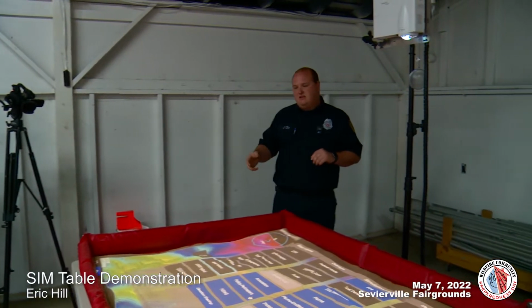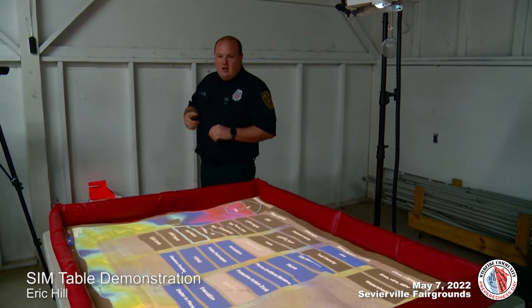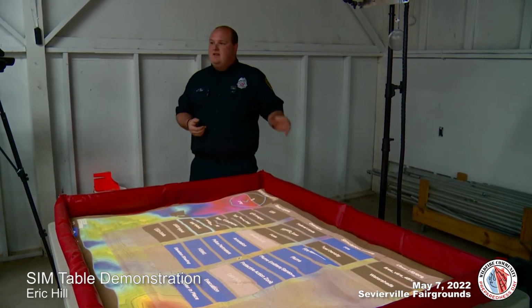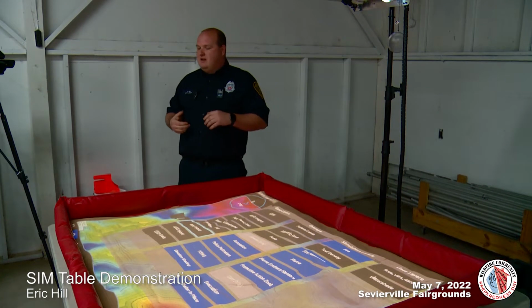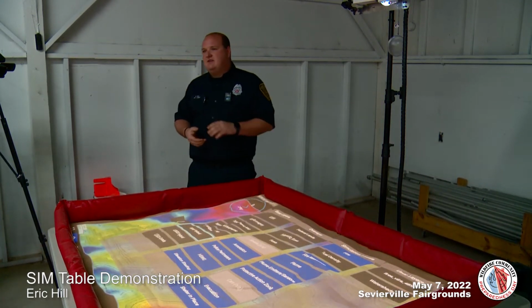So what we have here is our simulation table. We can use this in training applications for new firefighters, or I have taken this out into the schools and let kids play with it and see what we do as far as any hazards that we might see.